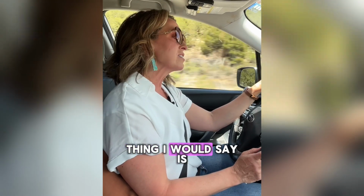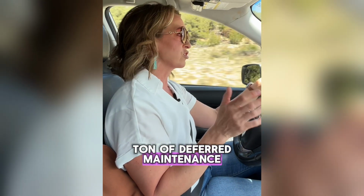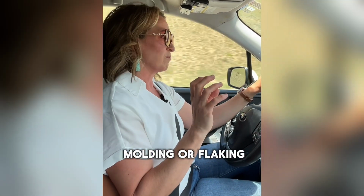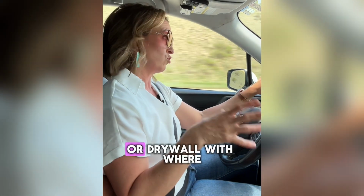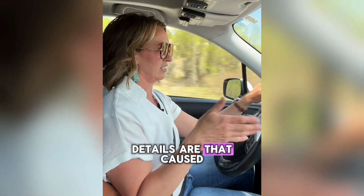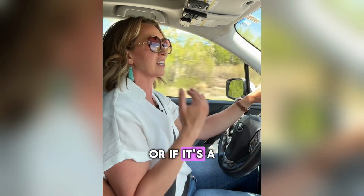And then the third thing I would say is if there is a ton of deferred maintenance or disrepair, and specifically things like water damage, like baseboard or trim molding flaking because it's gotten water on it, or drywall where it's been wet, ask about it. If it's not in the seller's property disclosure, find out what the details are that caused that to happen, so that you know if it's an issue that's been taken care of or if it's a continuing issue.